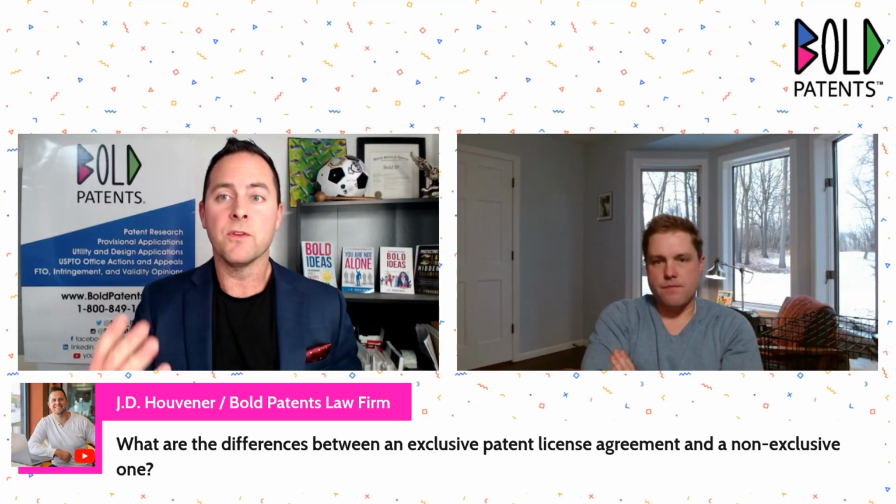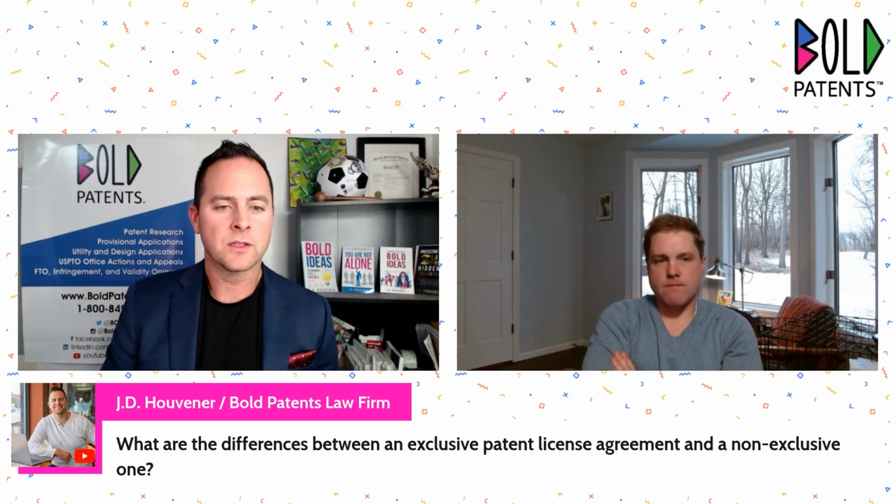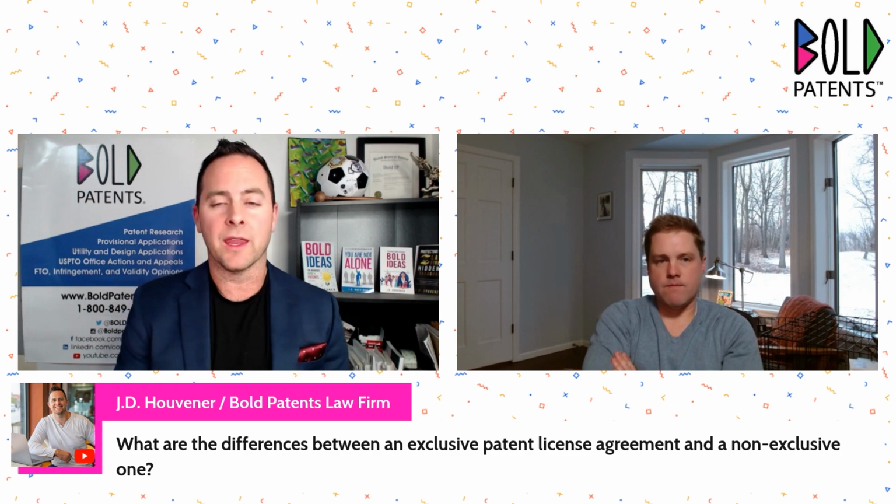But when you get into a licensing agreement, the cool thing is with patents, you get 4 big rights: the right to make it, use it, sell it, and import it. So you get to prevent anyone in the country from doing those 4 things. And so you get to license those 4 if you want, transfer the rights to another party or multiple parties. So exclusive really just means you're locking in on one.